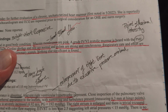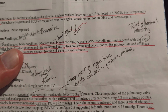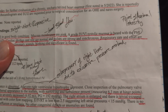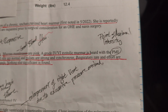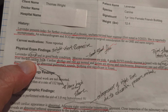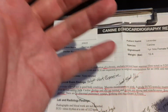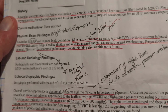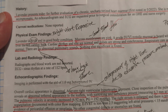We were not informed at the time as to the severity of anything above a grade 4 systolic murmur, but all the same, PMI here means point of maximal intensity, with the PMI over the left cardiac base. That's kind of like underneath the heart, on the lower bottom sort of side. That's kind of the point of where the murmur was originating from.